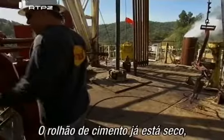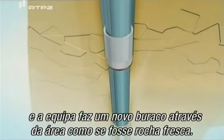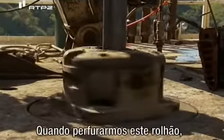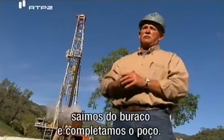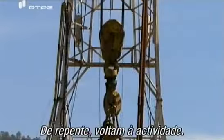The cement plug is now dry, and the team bores a new hole through the area like it was fresh rock. When we drill through this plug, we'll come out of the hole and complete the well. Suddenly, they're back in business.